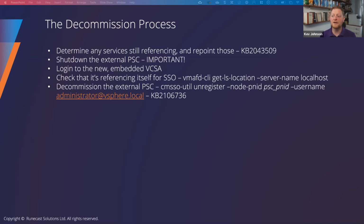But assuming that's all good, then we use cmsso-util unregister, and then we put in the node PNID of your external PSC. Again, that's going to be the fully qualified domain name. And then a username, typically you can use administrator@vsphere.local, press enter, it'll ask you for your administrator@vsphere.local password. And then what's going to happen is it's going to remove that external PSC from the topology. Please be aware, this is going to incur downtime, because the services on your embedded VCSA need to be restarted as part of this process.